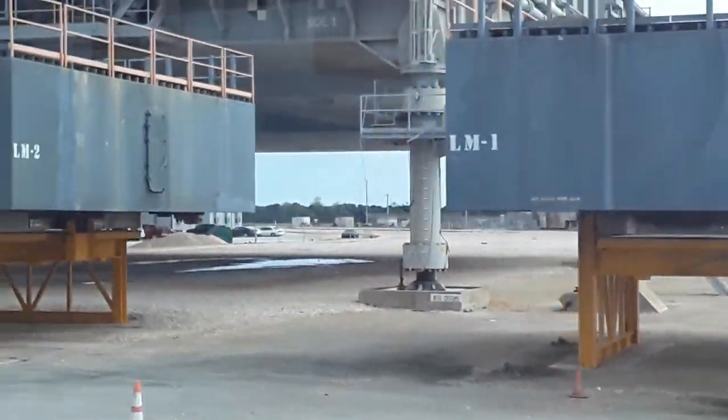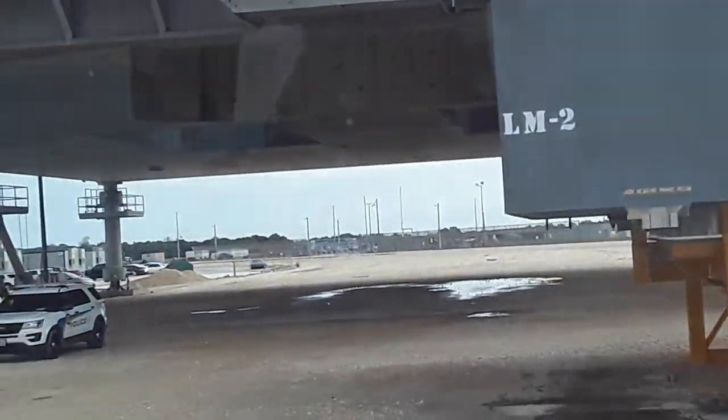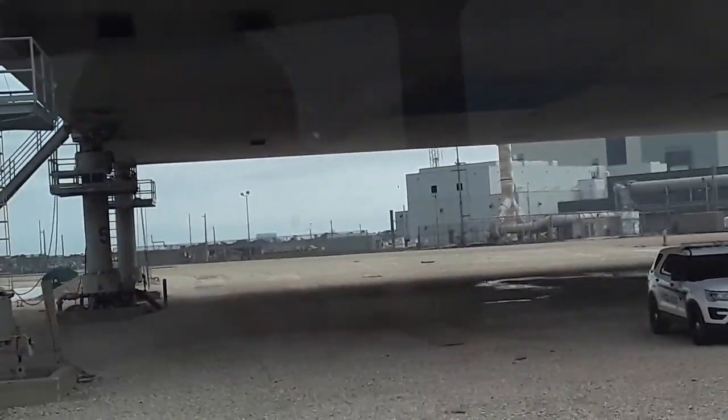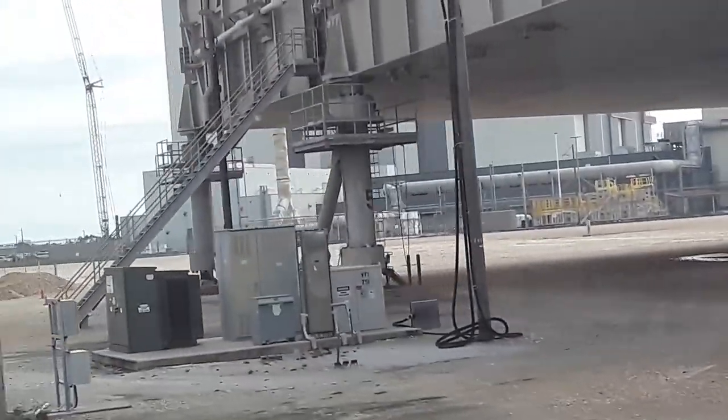Now, if you look up underneath, you'll see 3 large openings. That's where the flames from the rocket engines come through those openings down into the flame trench, which is built right into the elevated launch pad.